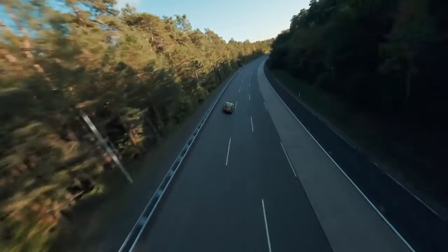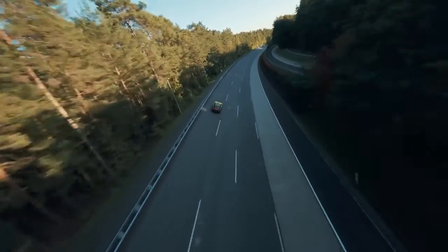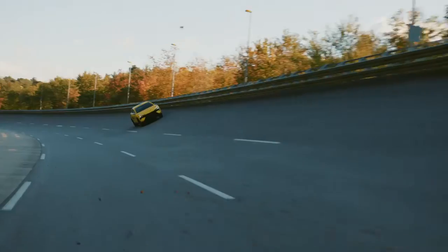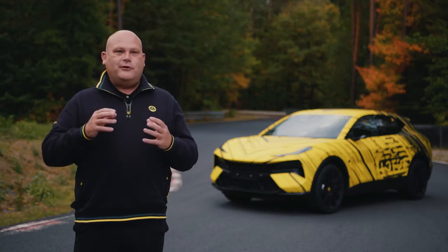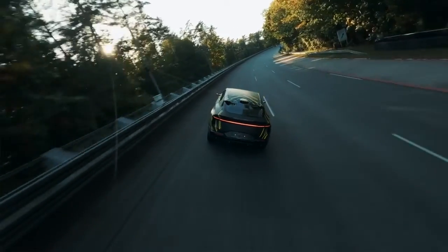We can make a vehicle like the Eletre feel as nimble as the smallest of the Lotus, because we have all the technology of rear steer, active roll control, active damping technology, and then aerodynamics.